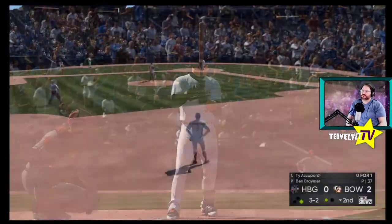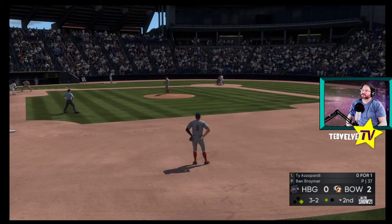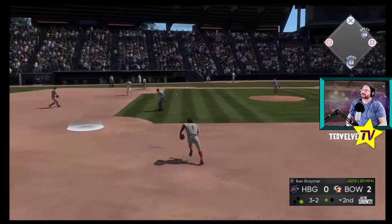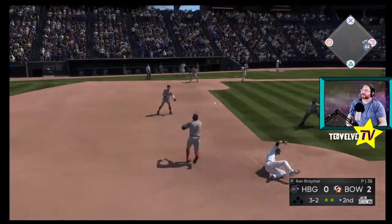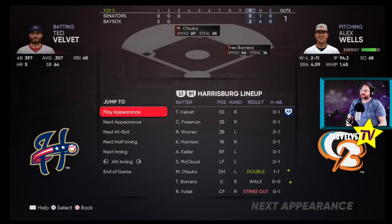Now back to the top of the lineup, stepping in, Ty Azapardi, who struck out in his last trip to the plate. 3-2 pitch. Ground ball to second. This could be two. He's right there. There's one. On, barely, to first as they get the double play to get him out of the inning. But barely was enough.